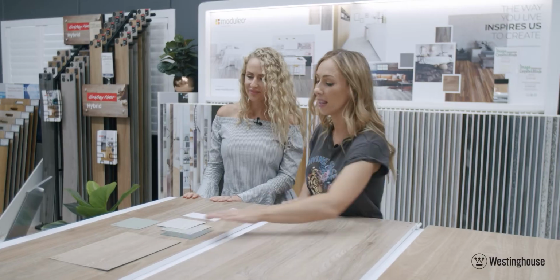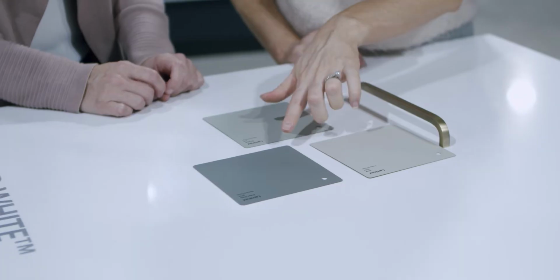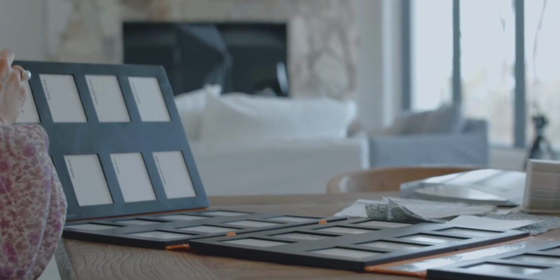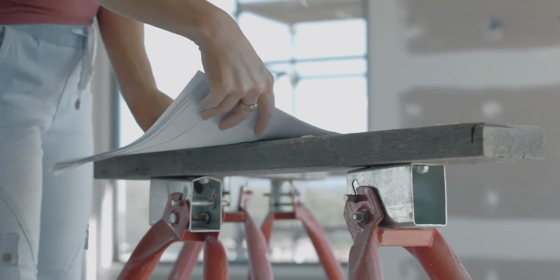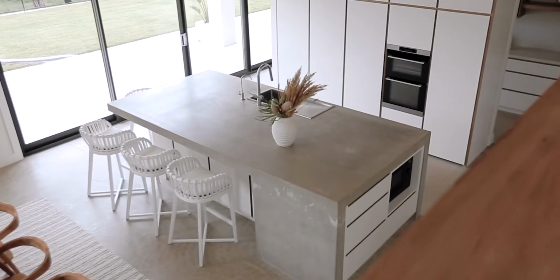Whether you are building a new home like us or renovating, a kitchen is likely going to be one of the biggest investments you make. So it's crucial to get the design right, as it's the most used room in the home. That's why we believe it's so important to spend time planning your kitchen. That way you'll be happy with the end result for many years to come.